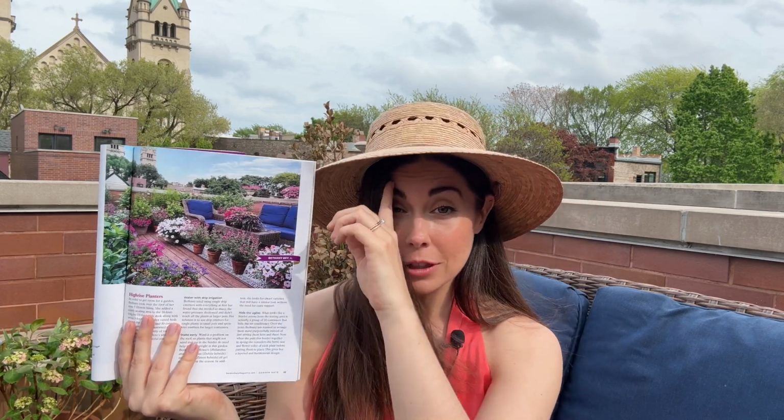So first, here's my garden. This is the garden I'm sitting on right now. It looks a little more full in this photo because this was taken last, I think, July. This is my favorite photo of my back deck. And I sent in maybe 5 or 6, and obviously they chose the one that was also my favorite. And they did a little write-up here, so this is really cool.